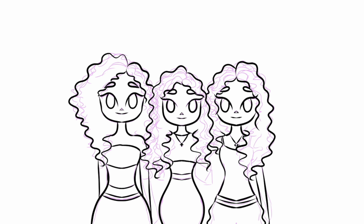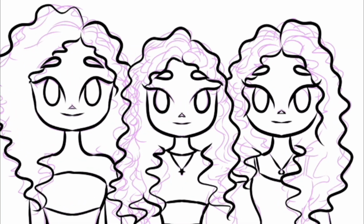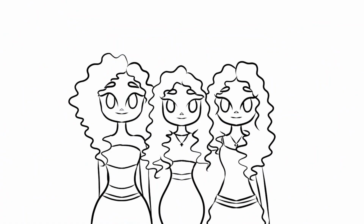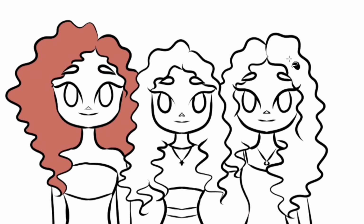Their bodies, I like how I proportioned them. I think they look really, really super duper cute. And now it is time to move on to the coloring. Now, you see, the paint bucket is my freaking best friend.